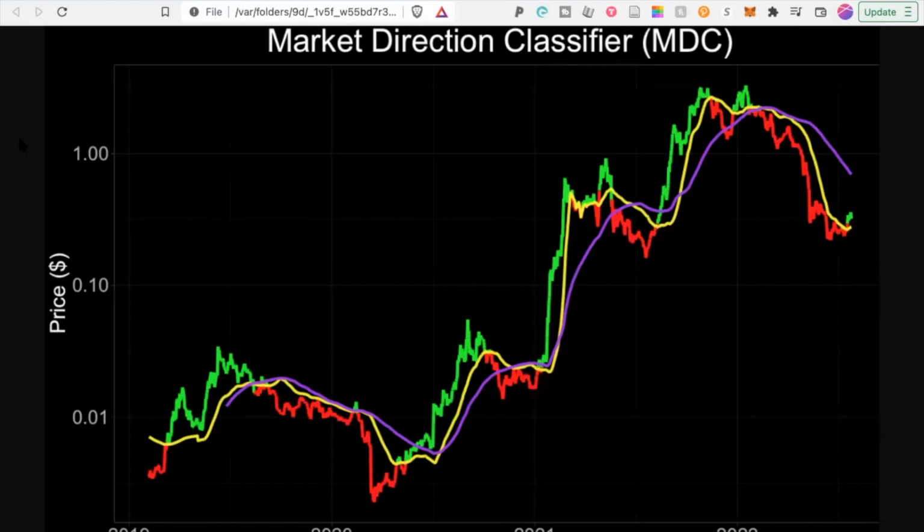What the market direction classifier does is it analyzes the behavior of the asset's price and it identifies a critical level above which the market can be considered to be continuing to take a bullish direction, and below which the market can be considered to be taking a bearish direction. And we have this color coded to make interpretation of it simple. This is the price chart for Fantom, color coded by market direction classifier, and the yellow line is that critical level. So when the MDC is flashing green, that tells you that the market is taking a bullish direction for the time being, and when the MDC is red, it tells you that the market is taking a bearish direction for the time being.